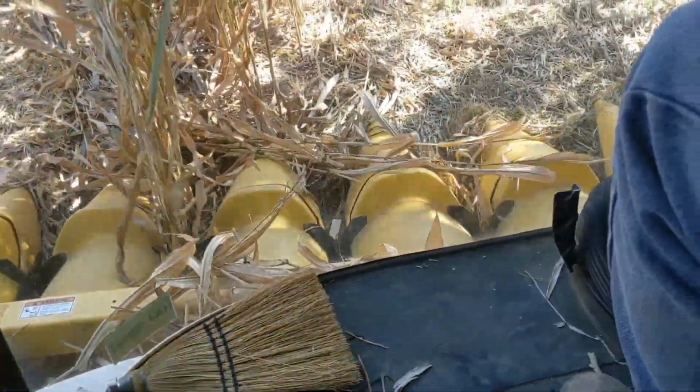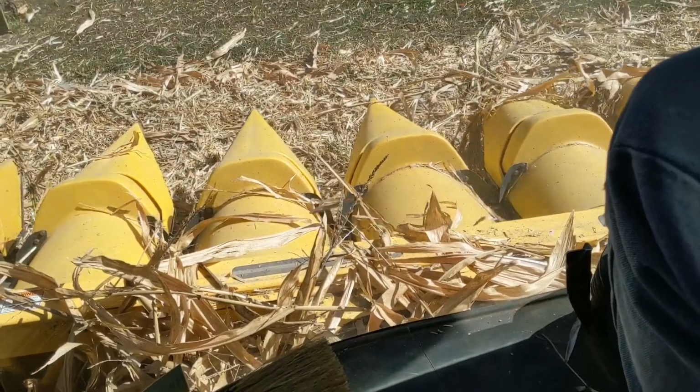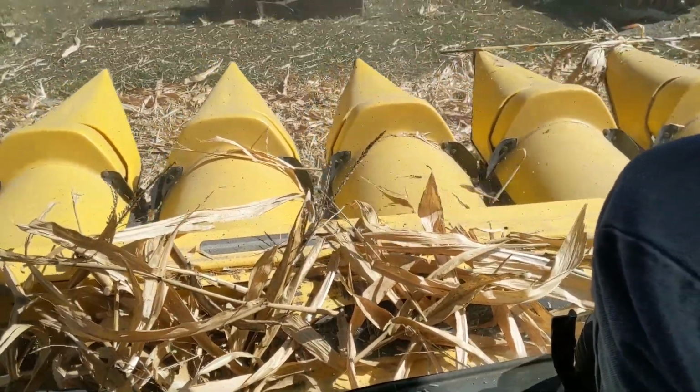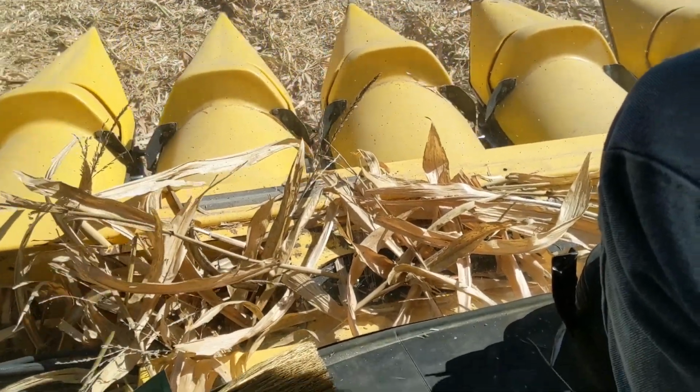Just got to kind of stab in here till we find us a row, because I found turning just makes worse. There we go, we found our rows. I do believe William has over 200 bushel to the acre, but I don't know for sure until we calculate tonight. Now we'll be able to back down a little easier. Got 12 rows opened up.